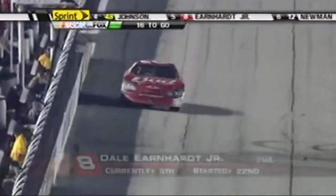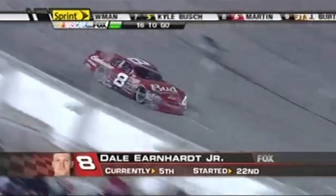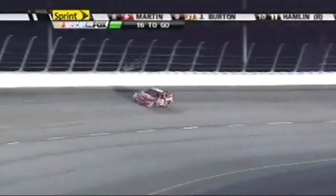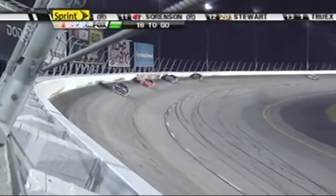I think that's smart racing on their part. They had a problem there, and they can't do anything about it. Get out of here clean. Dale Jr., 9.8 seconds off the lead. He's got a 3 second cushion on Ryan Newman, in the sixth place car who started on the front row.